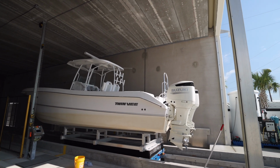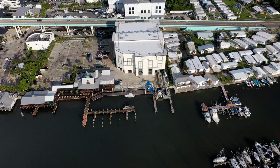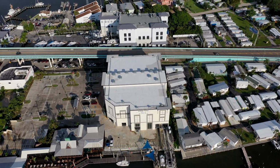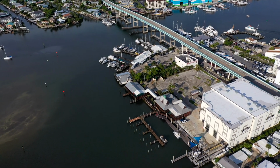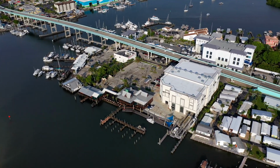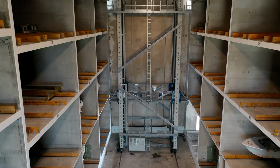So let's start by talking quickly about the reason you would want to go with automation. One of the main reasons, and one of the places where it works best, is when you have very high value land. For example, in a downtown Miami or a New York City, it's the same concept as doing a high-rise. So when you have very valuable land, you want to maximize the potential to put more storage capacity on that portion of land. The dry storage automation works kind of the same way.